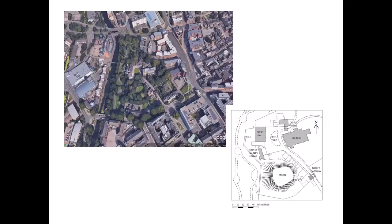And of course, it's also based on a great deal of previous research and assistance, in particular from Richard Buckley in the audience tonight, and from ULAS, who carried out excavations and earlier researches as well that I'll be bringing in.